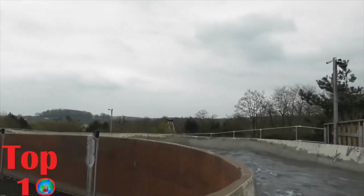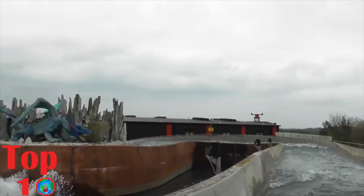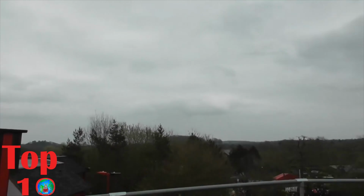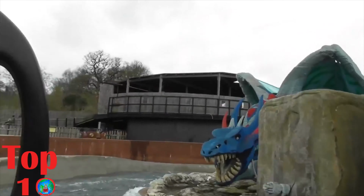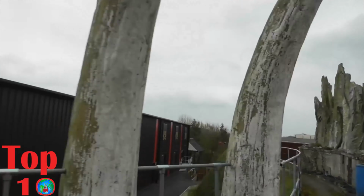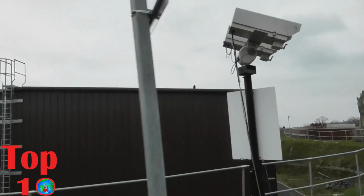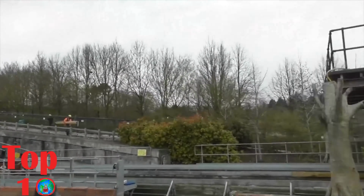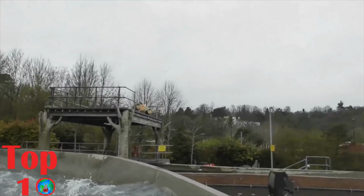Now this is a rapids style ride which opened in the park during 2007 and has a track length of over 405 metres. When this ride first opened, it involved so many great effects including water spraying, buckets at the end, and just a great atmosphere throughout the ride. If it was like when it first opened, I would have easily put it in my top 3 rides, as every time I go now I still enjoy going on it.